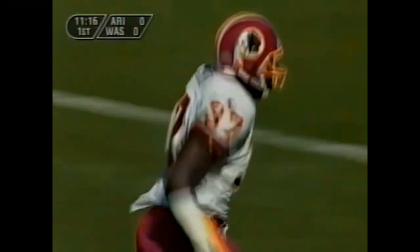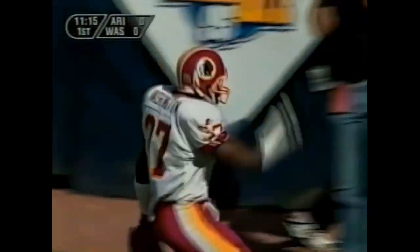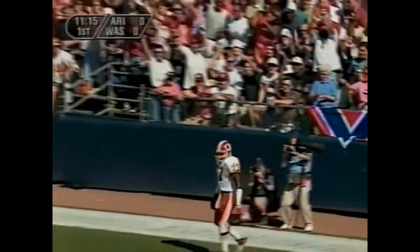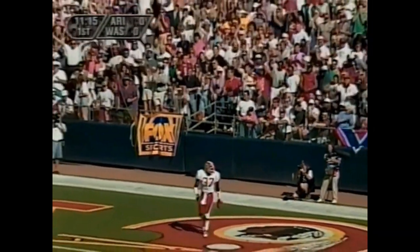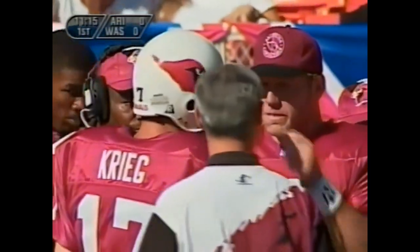Rod Stevens, the big tight end. That looked like Rod Stevens put a shot on him. And then James Washington is right there, and hey, he wants his crowd into it. And Washington playing to the crowd as he always does. And the Redskins get the ball.